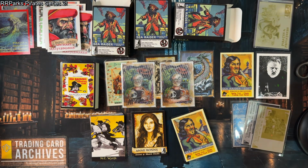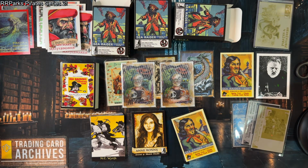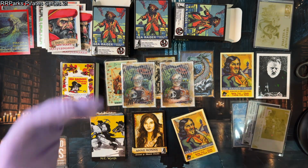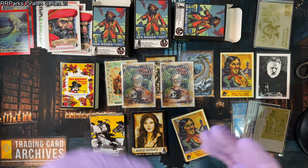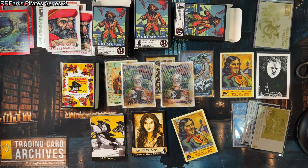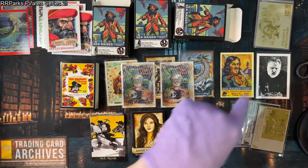Okay, so I'm going to go ahead and stop the video here because we've seen a lot of cards. But yeah, let me know what you think about this as always. And if you're interested in cards like this, Kickstarter is the way to go. You've got to be following them on Kickstarter to know when these happen. I try to announce them, but there's a lot, and I can't announce them all. But yeah, that's what you can get from Pirates. I'm really happy with this. This is fantastic. I love my printing plate sets the most.